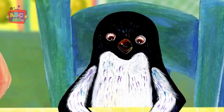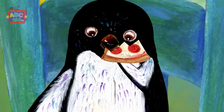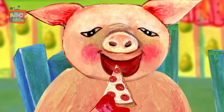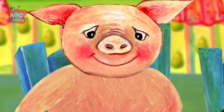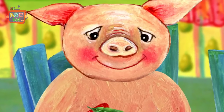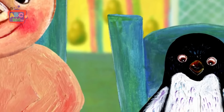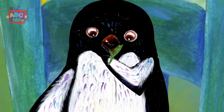Yes, the penguin is eating one slice of pizza. Yummy, yummy. The pig is eating two slices of pizza. Oink, oink, oink. Which plate is for the pig? Remember, the pig eats more. Yes, the pig eats three pea pods. Oink, oink. And the penguin eats one pea pod.